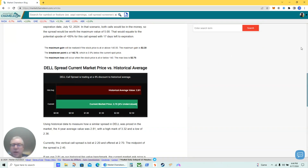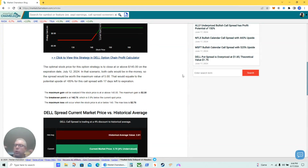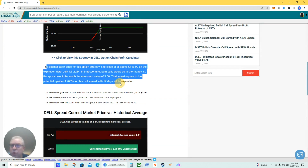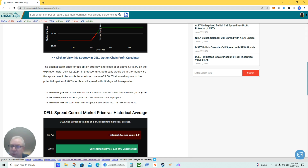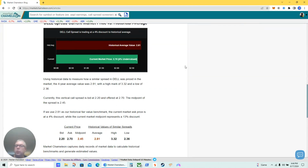I trade Apple, I trade NVIDIA, I trade Tesla, GameStop, all the retail stuff. And here it tells you all the stuff and why you should think about trading this, with a potential upside of 85% for this cool bull spread with 17 days left to expiration. So basically it says Dell right now is bullish, and you only need to be above 145 for a max profit.